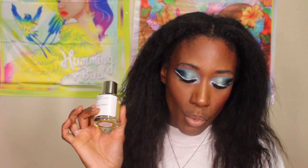I can definitely smell the cedarwood. I can smell the candied fruit, and I can smell the rum for sure. That's initially what I smelled when I sprayed this on. All 3 of those things I smelled, and I'm really liking that. So I actually like both the scents I got this month. So I'm excited.